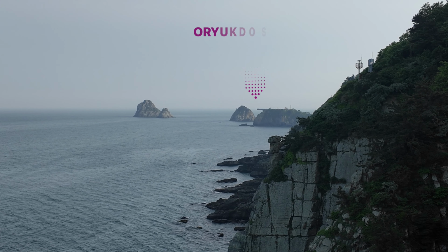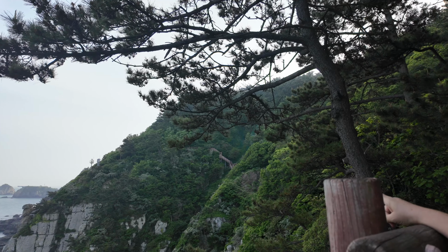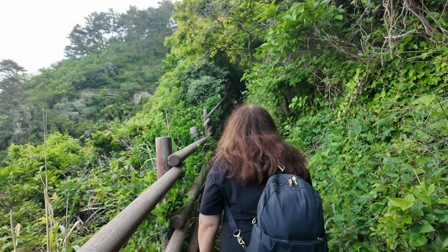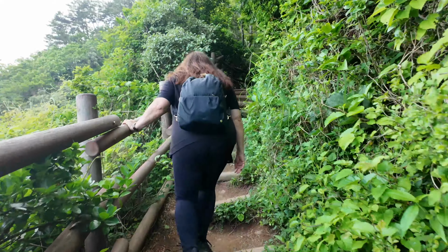I was lulled into a little bit of complacency because we could see the Oryukdo Skywalk. What we couldn't see were the hundreds of stairs between it and us. You have to take a hike like this. I strongly encourage you to invite Kevin because he is a very encouraging person. Here we go. Up the steps. Tally-ho. Tally-ho. Just a few more and then it levels off.